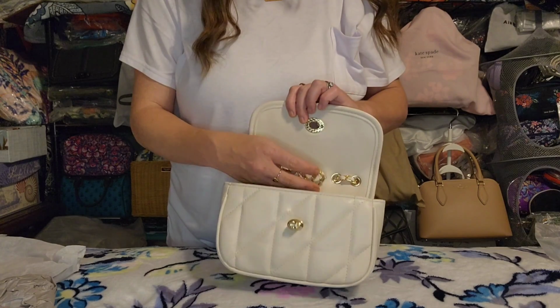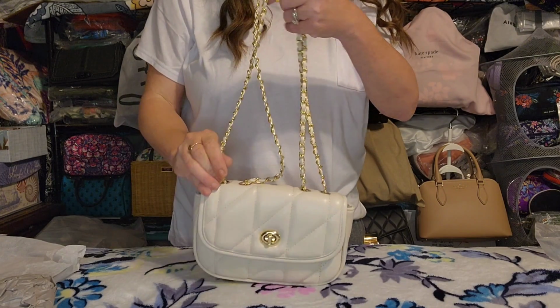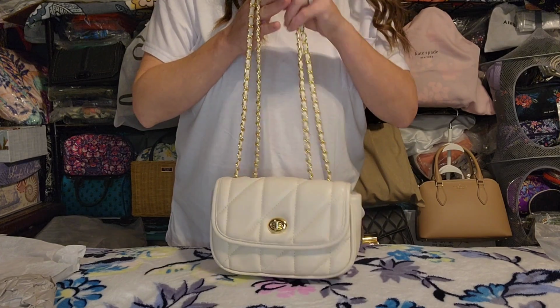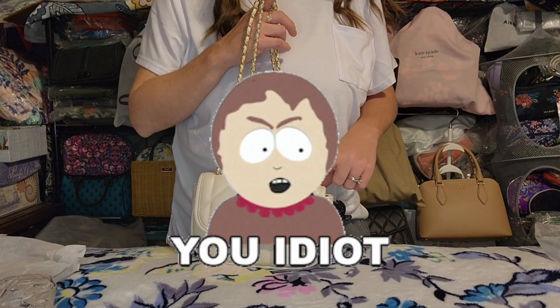This one was, I don't remember how much this one was, but it wasn't too much. So I think this one is really cute. I think that if you really, really like the Coach Cassie, but you can't bring yourself to pay what they want for them, that this could be a really good option. But this is not the Cassie, is it?